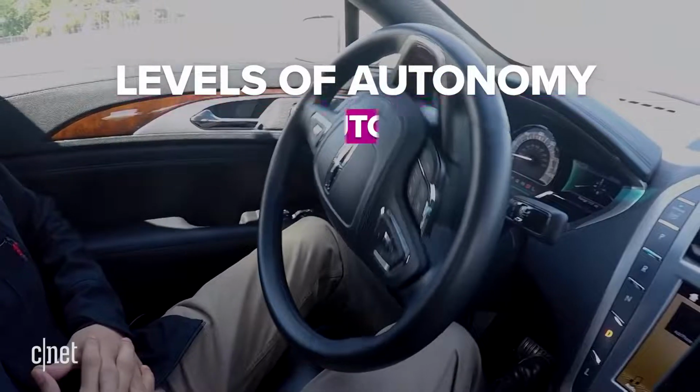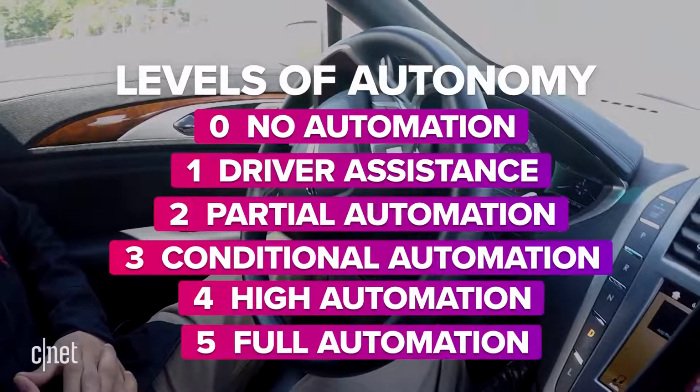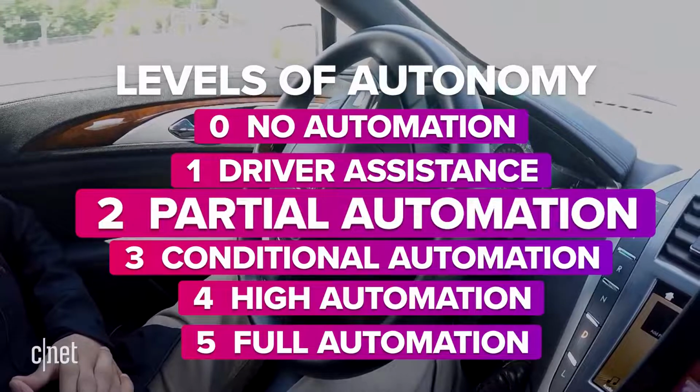That's on a scale of 0 to 5 levels, to tell you where it sits. Those levels are defined by the SAE. It's the Global Consortium of Automotive Engineering, and they are the holder of the standards of many of the technologies that go into cars. Now, level 2 means you've got several systems working together.